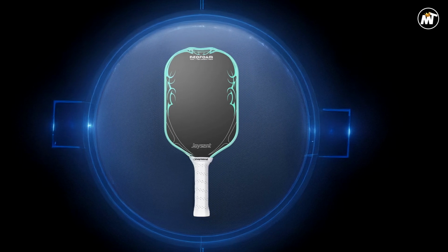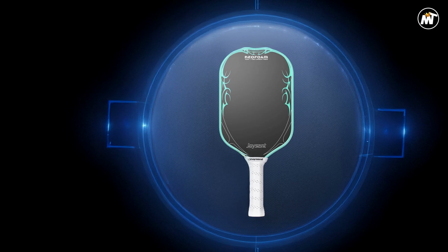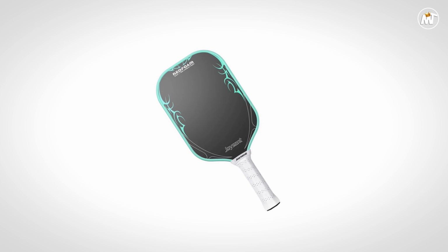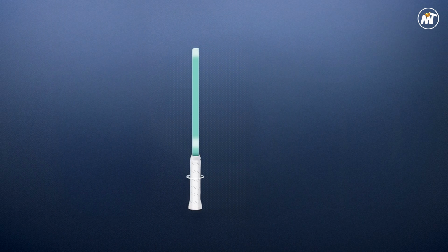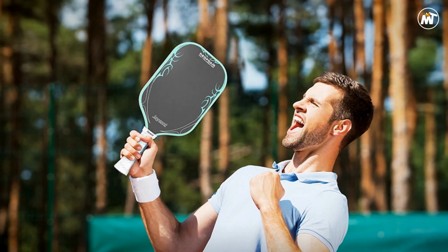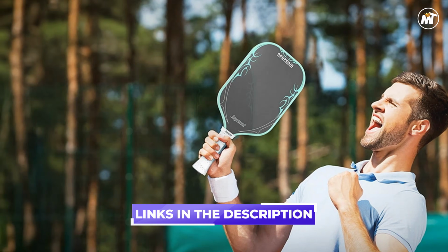Inside, the Neofoam EPP core adds a whole different kind of personality. Instead of a hollow, vibrating thud, you get this dense, high rebound sensation that seems to push energy back into the ball just when you need it. There is a satisfying balance between firmness and quiet shock absorption. Hard drives feel powerful without feeling jarring, and soft touches absorb seamlessly into the foam, giving you a renewed sense of touch around the kitchen.